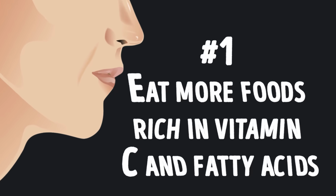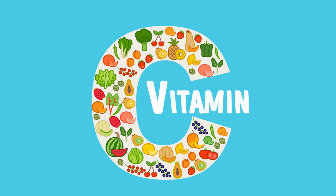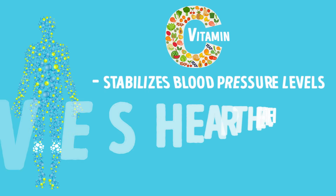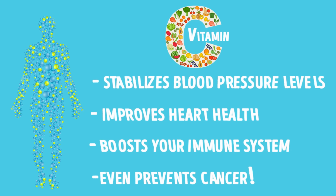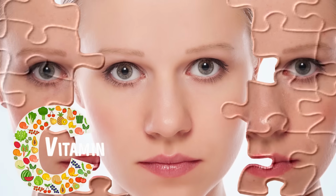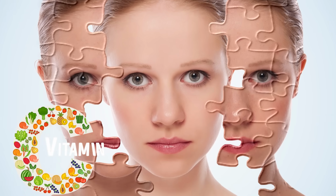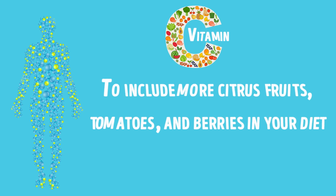Number 1. Eat more foods rich in vitamin C and fatty acids. Vitamin C can help you with a ton of health problems. It stabilizes blood pressure levels, improves heart health, boosts your immune system, and even prevents cancer. Impressive list, right? Your skin also benefits a lot from vitamin C, since it boosts collagen production, making the skin plumper and way more elastic. This is why it's better to include more citrus fruits, tomatoes, and berries in your diet.